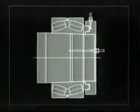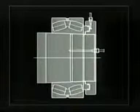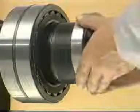This operation is a whole lot easier with so-called hydraulic nuts. They are available for all standard sleeves and shaft threads. They are made up of a ring body with an internal thread and a hydraulically operated rotary piston.